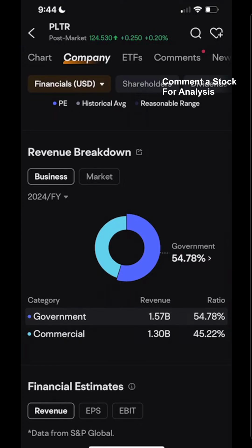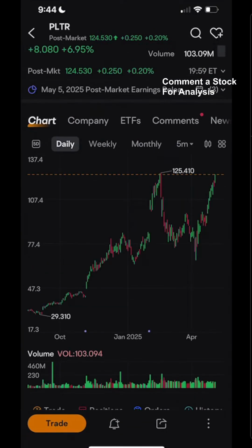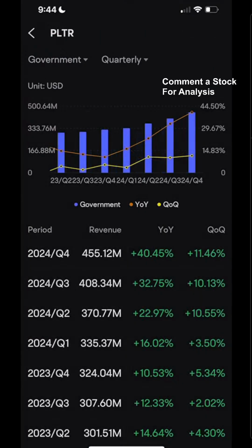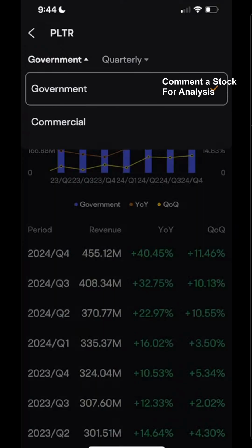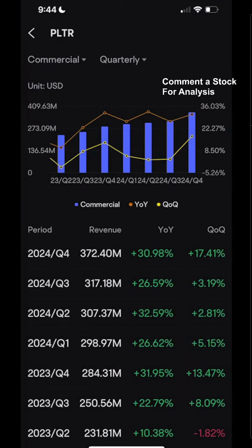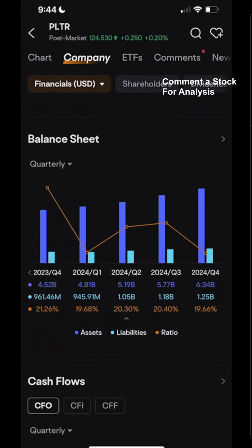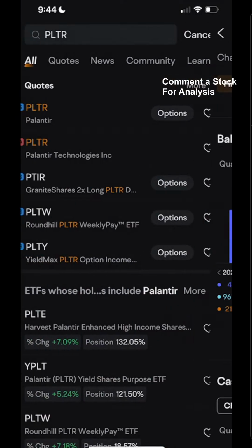So here's the best part about Palantir. They're at an all-time high right now. The government loves them. Nearly every police station uses Palantir's software. Look at this growth. It's up 41% year over year to a new record. Incredible growth on the government. Same with the commercial revenue, that's up 31% year over year. So Palantir is just a great growth company with no debt. Completely no debt. They have a monster balance sheet.